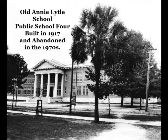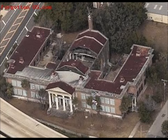Now, here's an interesting place. The old Annie Lytle School, Public School 4. There was originally a wooden schoolhouse where this building now stands. This brick building was built in 1917, and it was abandoned in the 1970s. It stopped being a functional school in 1960 when they routed the Jacksonville Expressway, what later became I-95, and then, of course, even later on, they built high overpasses around it.